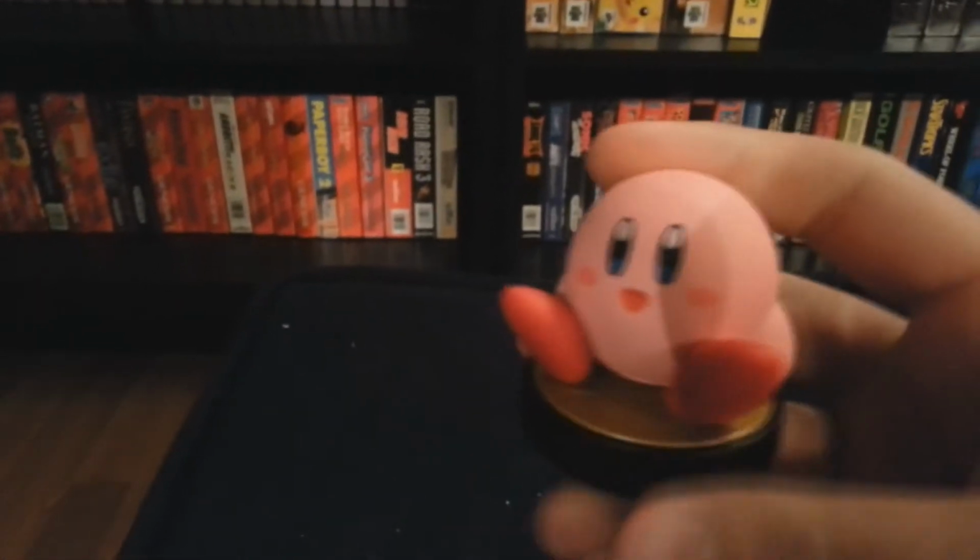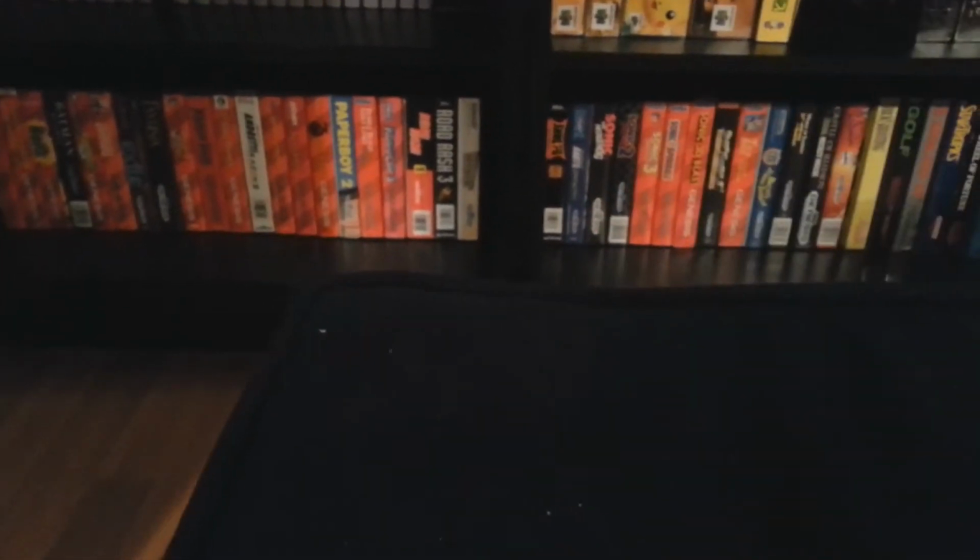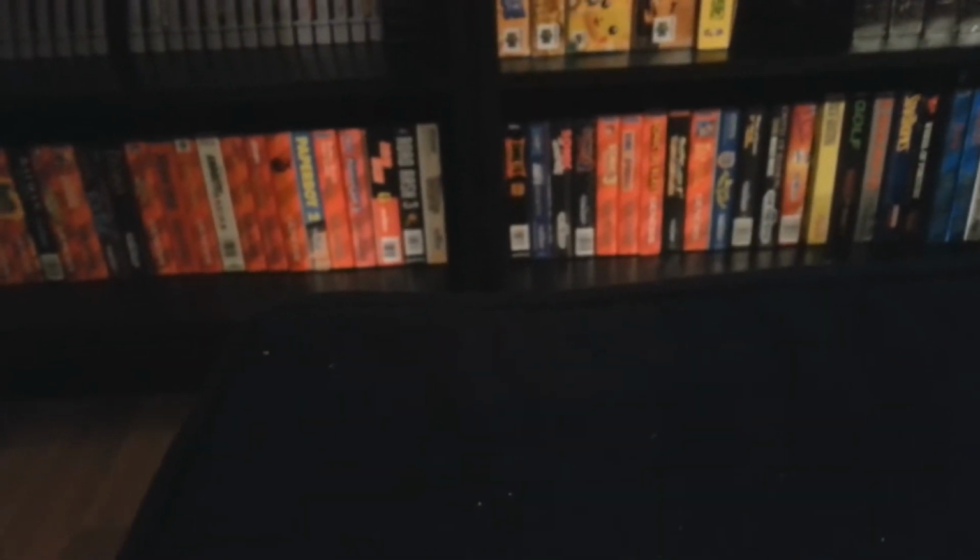I got Kirby, which is basic, but I actually like it. It's just a neat little Kirby amiibo. You can kind of see the seam on this one from where the plastic comes together, and this one's actually really sturdy.